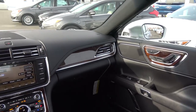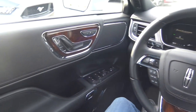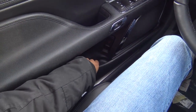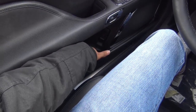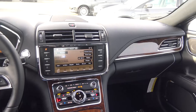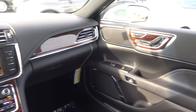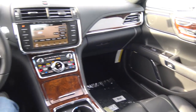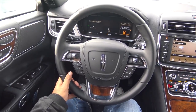Now the interior is pretty well built, and there's plenty of soft touch materials inside of here. And what I was also surprised about is that the lower portion right here of the door panel is soft touch, and then it's also lined with felt inside of here. And up on the dashboard, it's all soft touch too, and you'll find stitching, which is nice. Overall, it's a pretty nice looking interior with pretty good build quality and materials. Pretty impressed. And this is nothing like how you'll find in the Lincolns of the past.